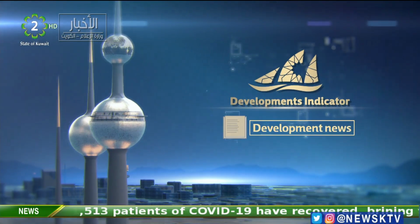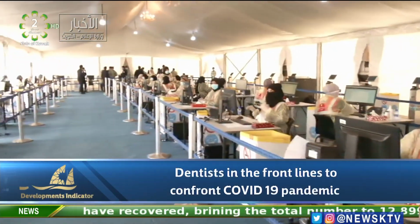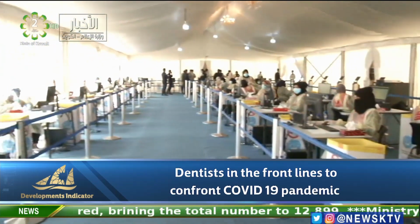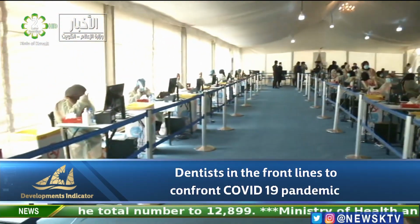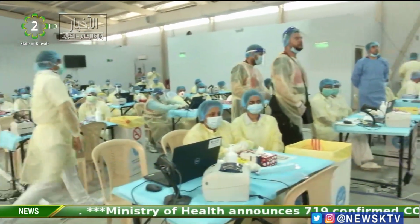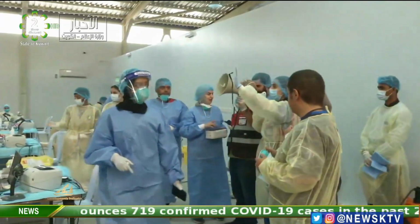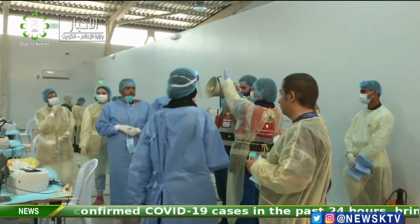Dentists, who have no less importance than other specialties, showed heroism and were present at Kuwait International Airport to provide their humanitarian duty and to confront COVID-19. They work non-stop like a beehive to confront the pandemic. Dentists are playing an important role in the organization and the Shlonic application process.